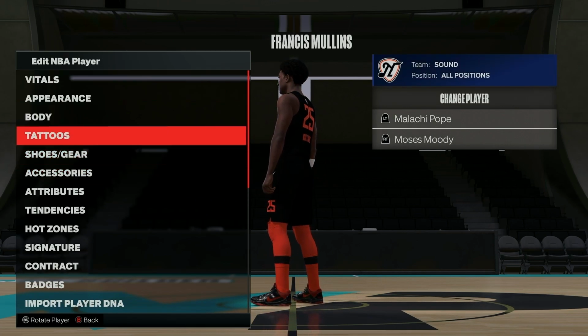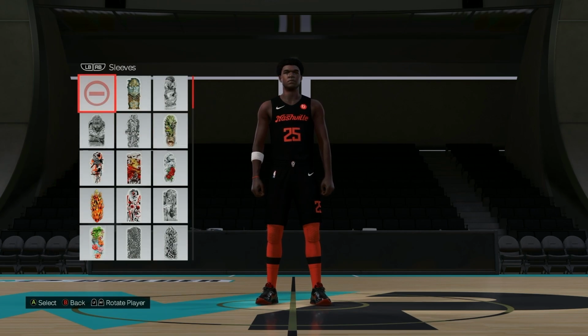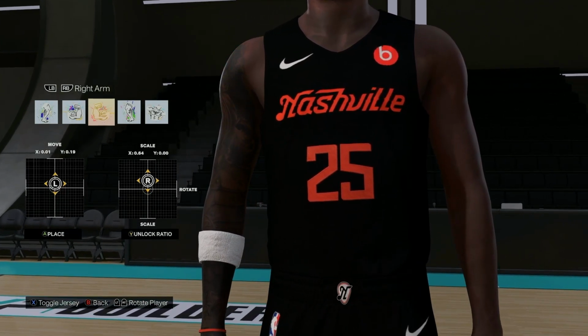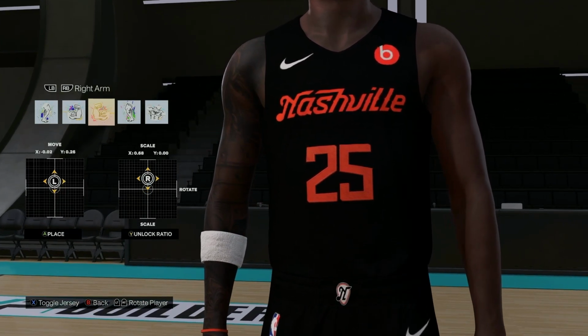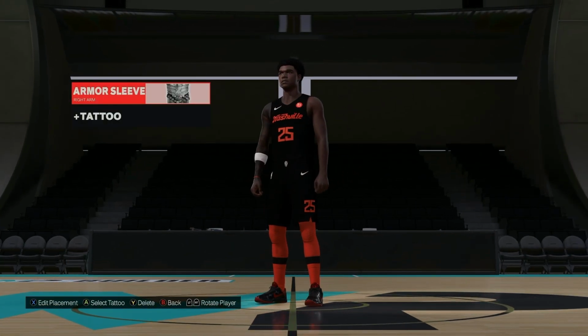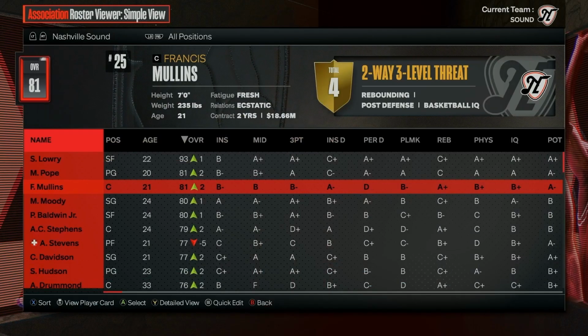I think he would be a great option for a tattoo. I could just, I don't know, do this first sleeve. I'm not gonna put it on him now, but just to see a preview, do something like that. Yeah, I think that looks pretty good on him. So maybe some tattoos or additional stuff in the off season for him.